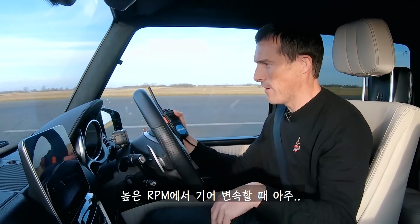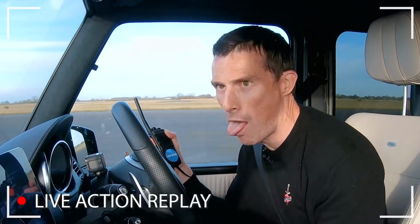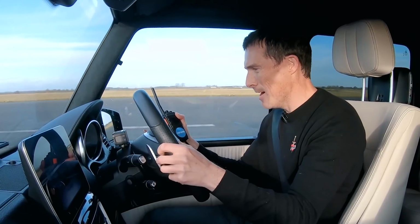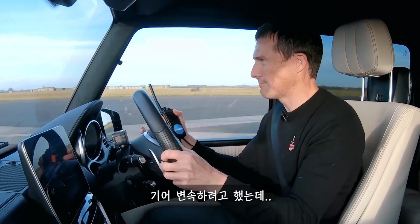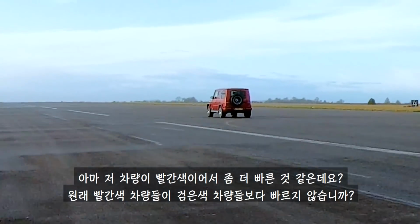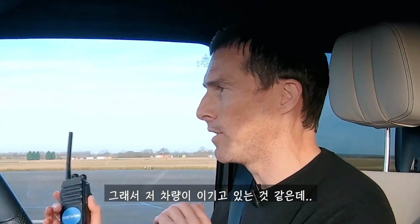Oh, the change at the very top of this is like... Come on, come on. Yeah, I was about to change. Oh, too noisy again, I'm backing off. I reckon it being red makes it quicker. Red cars are faster than black ones, so that's a little bit of an advantage.